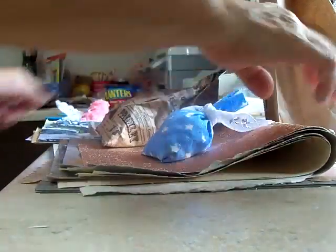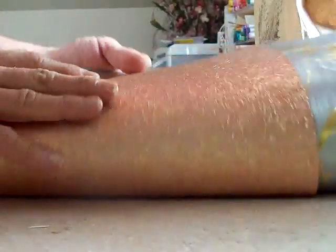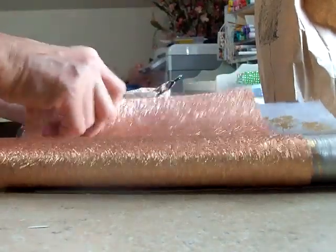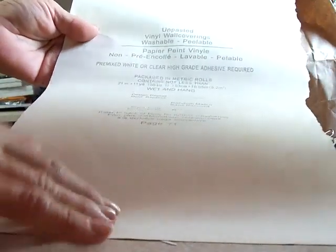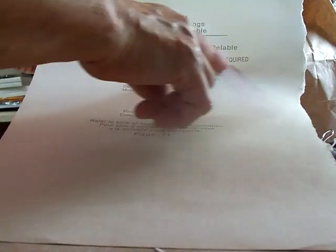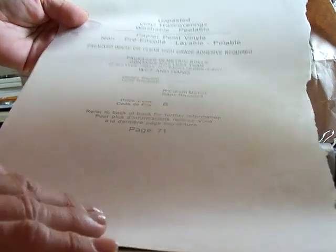All right, now let's see here. This I have to share with you. This is really, really cool. These are wallpaper samples. And God, it takes me back to when I was growing up. We actually had some of this in our house. Not this, but it's called foil paper, and well, they call it vinyl, washable vinyl wall coverings. Yep. The whole back is like pretty cool. So it tells you pre-mix white or clear high grade adhesive required. Oh goodness gracious. Thank goodness those days are over.